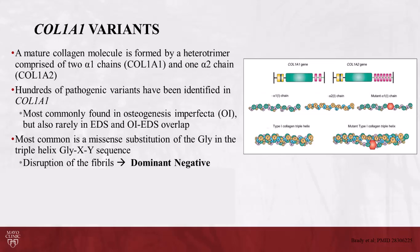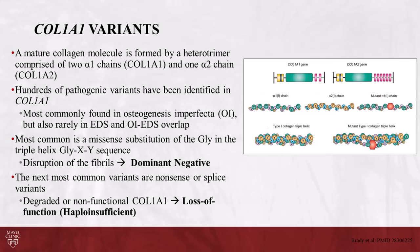So you can see these GlyXYs going across the chain. The glycine is important because it's really small, and there's not very many amino acids that you can substitute that are that small. And so if you introduce a larger amino acid, it's going to cause kinks in the chain and create a dominant negative effect.